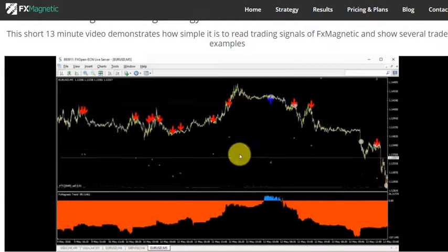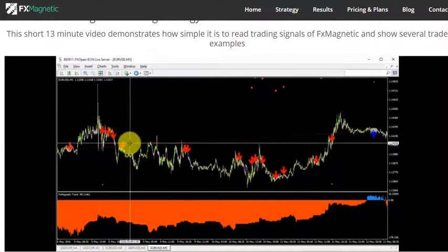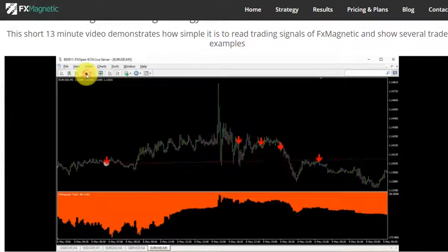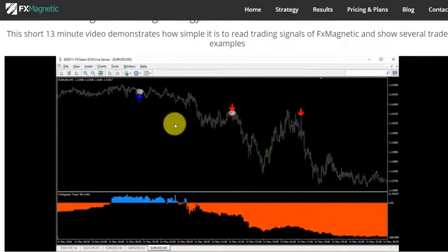If we take a look at the previous sell trade, it was around 20 pips loss. Okay, let's take a look at what we have next.